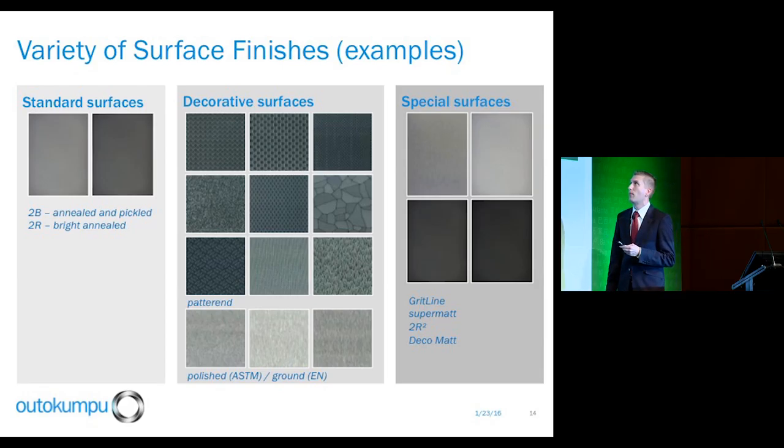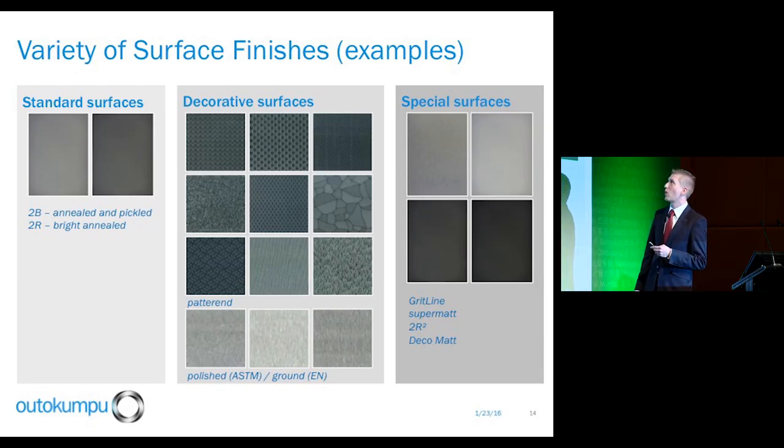Next to the standard surfaces, we also have decorative surfaces, and these are very popular for facade applications. So there are these pattern surfaces, like here, diamond, square, linen, that is leather grain, triangle, austenite, microchecker, haze, and, it's hard to see what that is, waterfall. And these are these patterned surfaces, which are, as I said, quite popular.